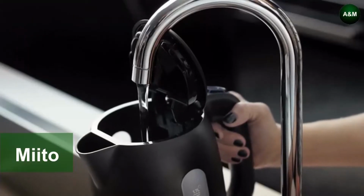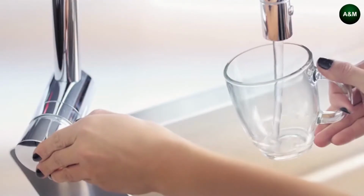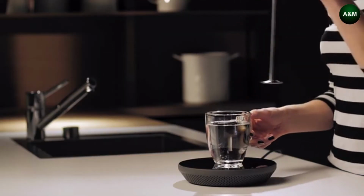In order to make a simple cup of tea, you end up overfilling the kettle. This wastes energy and water and also means you have to wait longer for it to heat up. Mito is the game changer that goes beyond your normal kettle needs.